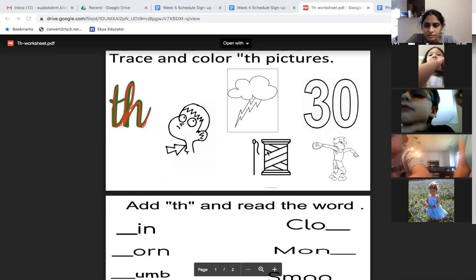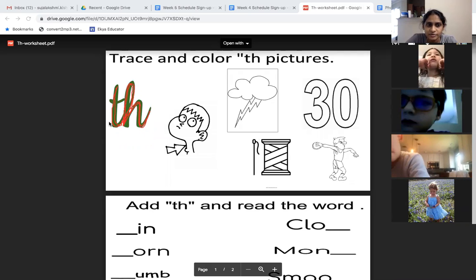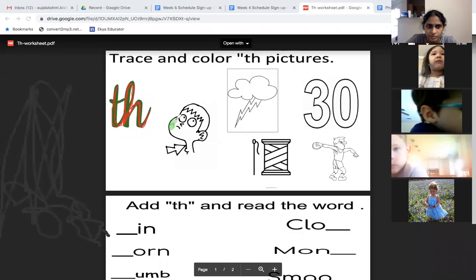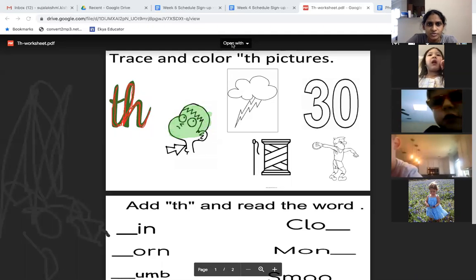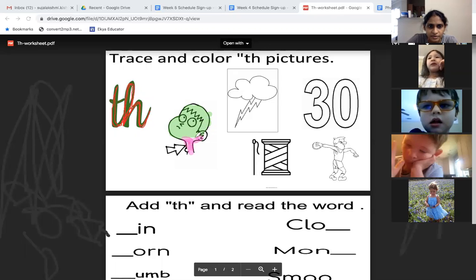Welcome, Fenley. Hello. So we are working with this special green sound, th. Okay, so now this picture says th, th, throat. You can color the throat. Color the boy, and especially we have to color the throat. Do you want to color the throat with a different color? I'm going to choose a different color for throat because we are working with the th sound, and this is th, throat.